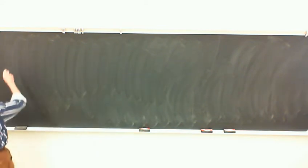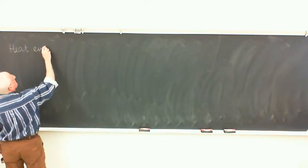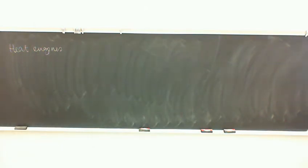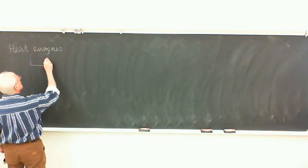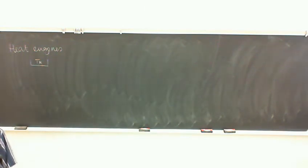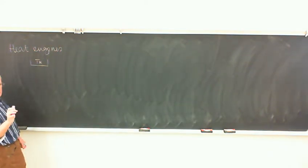Okay, if you remember, we started in the last couple days with our look at heat engines. We're not being very specific yet. Right now, we're keeping them kind of cartoonish, in that we just say there's some high temperature reservoir from which, here we go, we're debuting the new chalk.